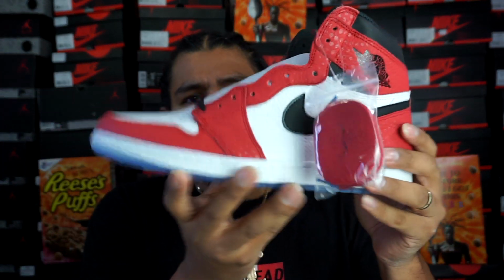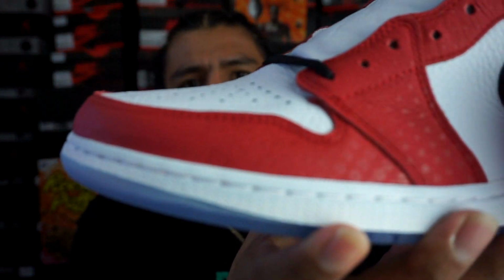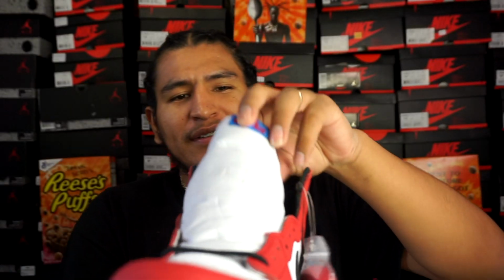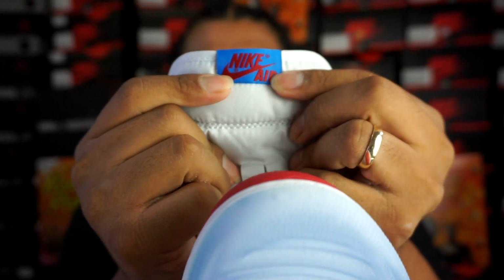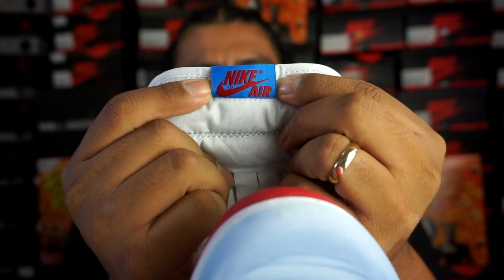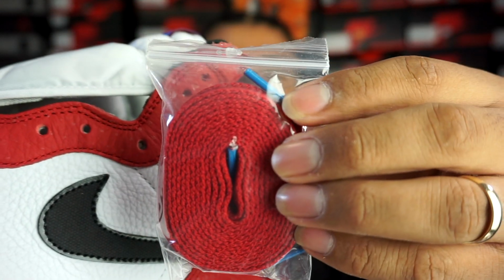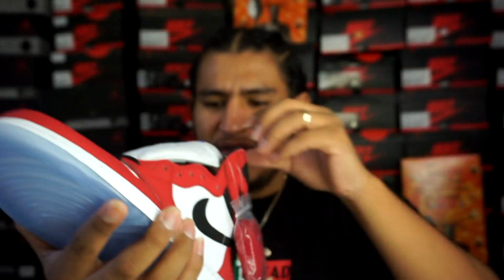Okay, so now, we had a couple of these at the shop, just never got a pair. I have 2015 Chicago, then 2013 Chicago. But this one's been growing on me. It's the Spider-Man 1. I don't know if you guys can see the little texture on the leather. Pretty cool. The icy blue bottom. This is what I really like though. I like when Nike does really cool stuff to make them stand out. So they have the little blue and red tag right there.